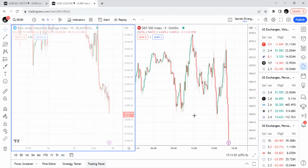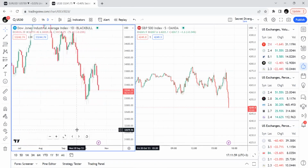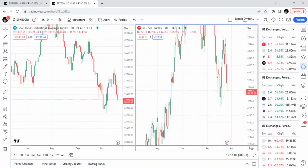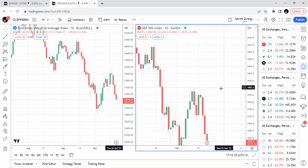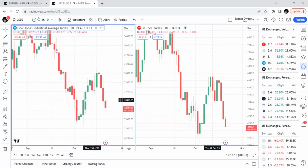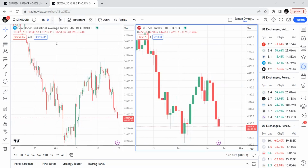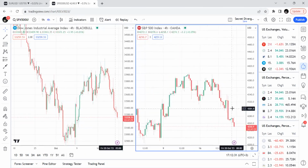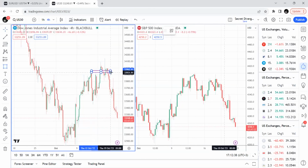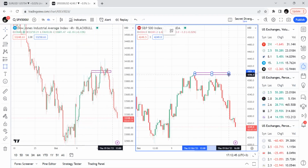Let's go out to the daily as well. Okay, so you can see at the top here, it may be better on a 4 hour. So both the S&P and the Dow made a high here yesterday. And this is the higher probability setup that I was just discussing. This is where there isn't too much of a gap.